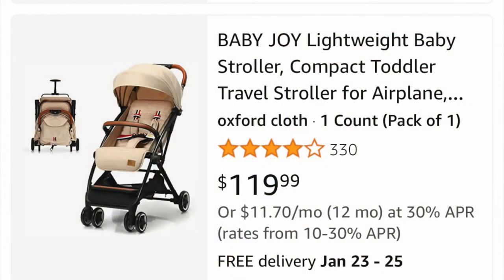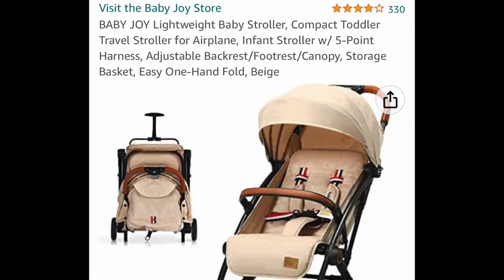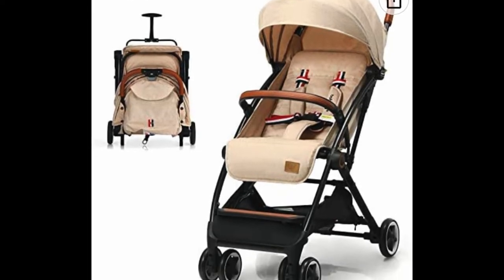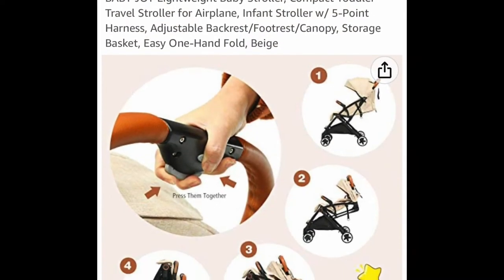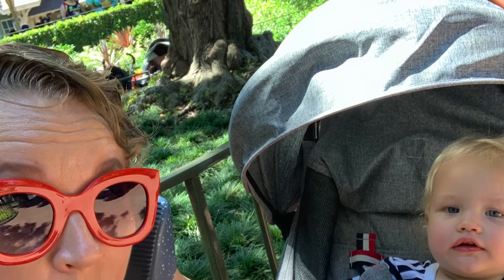We more recently got this Baby Joy lightweight baby stroller. It's a little bit heavier than just your typical umbrella stroller. I've really loved it. The angle of the back is a little bit weird, but the thing that I really love about it is the single hand trigger that you use to fold up the stroller. It's so easy to travel with. It's not too incredibly heavy, but it's really comfy for the babies. It has a couple of different reclining settings and settings for the legs, so I really like it.